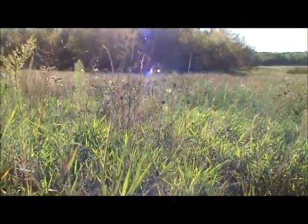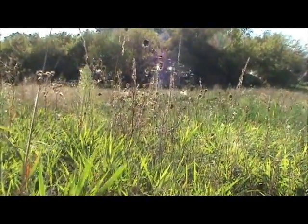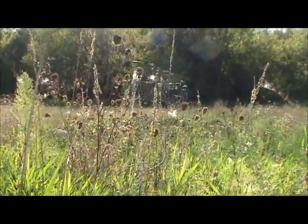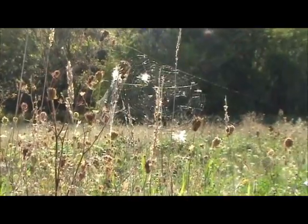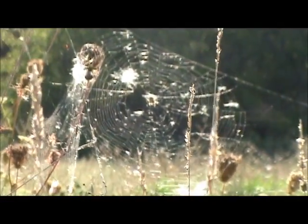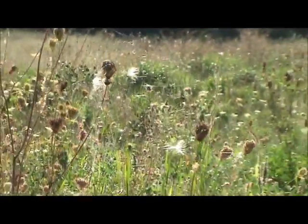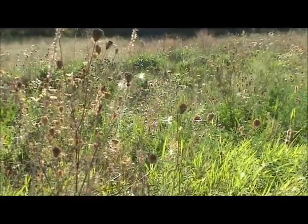Okay, right over there is a nice size web. See if I can zoom in on it for you so you can see it a little better. There's the web, and it looks like the spider is home right in the center of that web. So let's go over there, take a look, see what we can find.